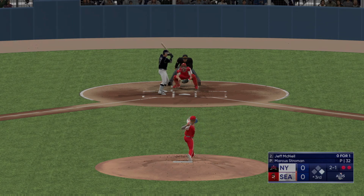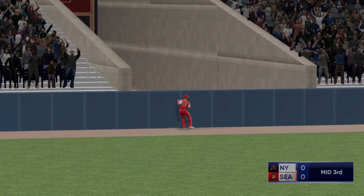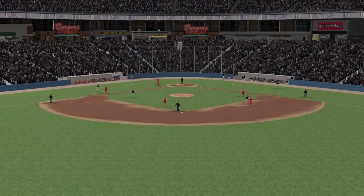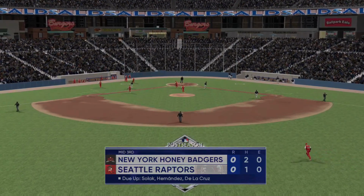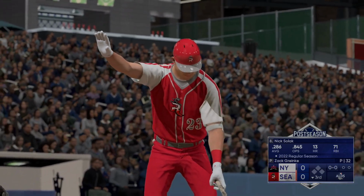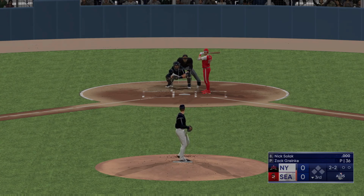And now let's check McNeil. And McNeil is going to fly this one pretty deep to left. And a nice play made out there by Nick Solak, who is the left fielder, that's right, on this ball club. So speaking of Nick Solak, he'll lead off this inning here. .286 average, .845 OPS, 13 homers and 71 RBIs. Those are great numbers for him as well.